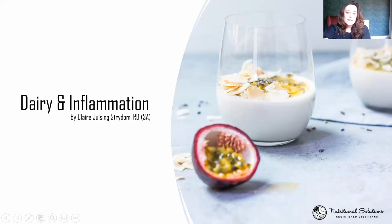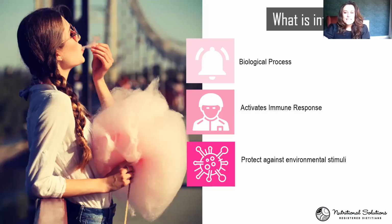Okay, so dairy and inflammation. The first thing we need to really understand is, what is inflammation? Inflammation is the biological process where the body actually activates the immune response to protect us against environmental stimuli.